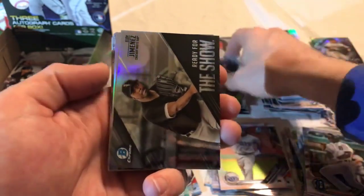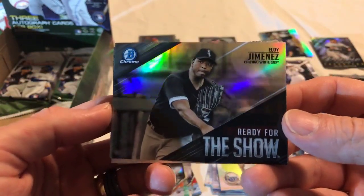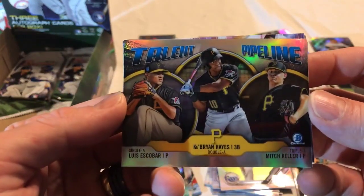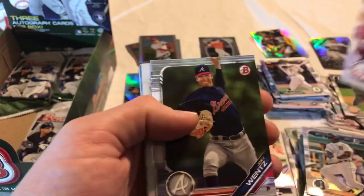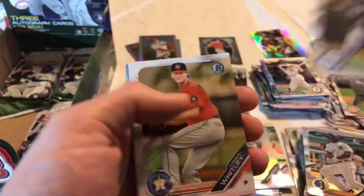Another one of these. Sweet. Eloy Jimenez, ready for the show. He is ready. Is that another? Okay. Pirates Pipeline. They definitely have some guys coming up. A few years of being subpar will do that.